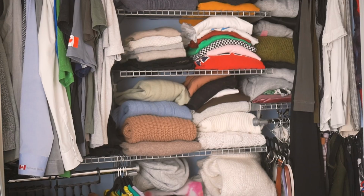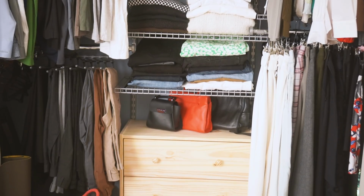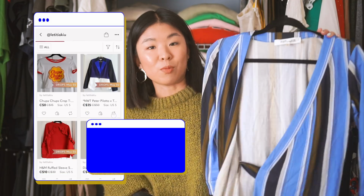So as usual with all closet organizations, this took me way longer than I expected. I thought the closet was pretty neat aside from the cardboard box, but I did a lot of purging, and somebody needs to come grab this 100% silk Diane von Furstenberg wrap dress.